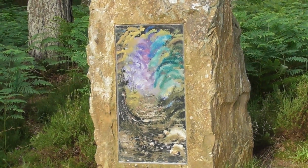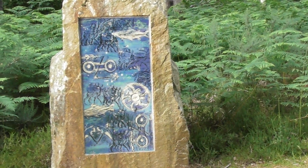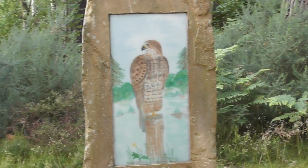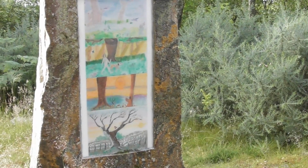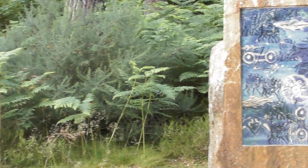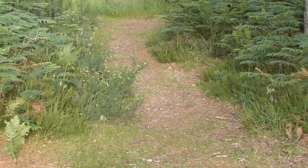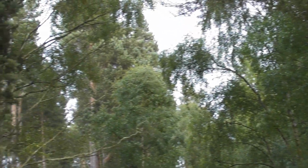Here are the stones. Last time we were here, the view wasn't particularly good due to the light and one of them being damaged. They've been fixed up and the light is such that we can see each image. And they stand just off the car park, easy access, for all to see. And just beside them, the start of one of the woodland trails. Let's have a look round at some of this woodland.